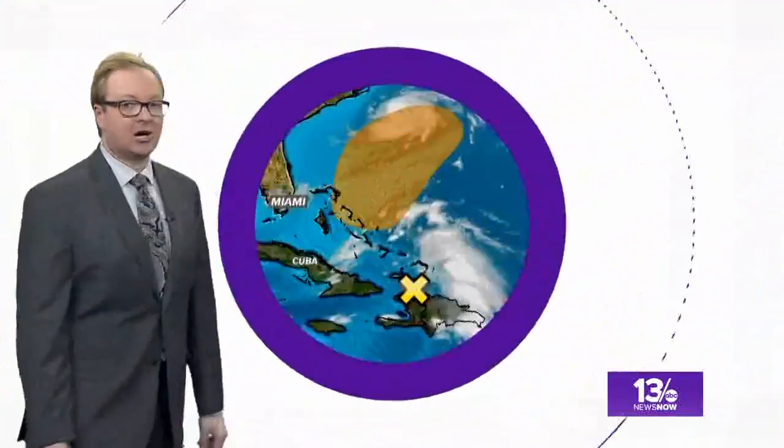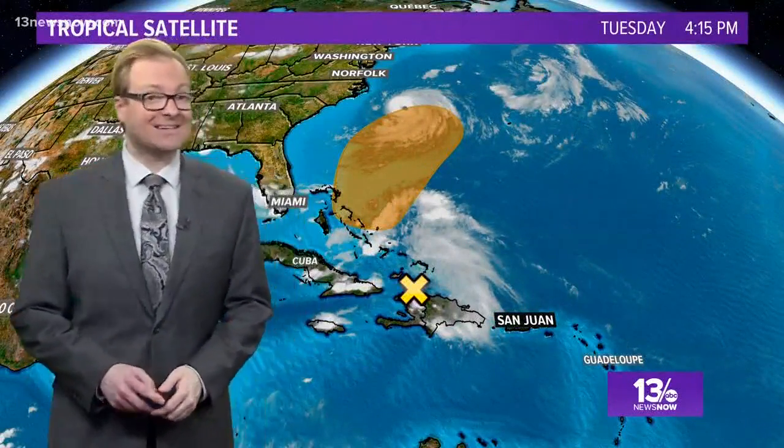So by Friday morning, off the coast of Newfoundland, as we get into Sunday, clear over, heading towards areas of Europe. So again, this storm is going to rapidly accelerate off towards the north and east and move out of here. And that's not the only thing we're watching.